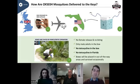Once those eggs have been produced in the UK, they are then packaged, they're shipped to the United States, where they arrive in Florida. And then what we do is we take these mosquito release boxes, we go into the field, and we put these eggs into the box, we add the water, we add the diet for the larvae. And then, as I've explained, after about 10 days, we'll have the male mosquitoes releasing themselves from those boxes. So there's no tetracycline in these boxes. There's actually no tetracycline used in this project in Florida at all. And we will only be releasing male adults from these boxes.